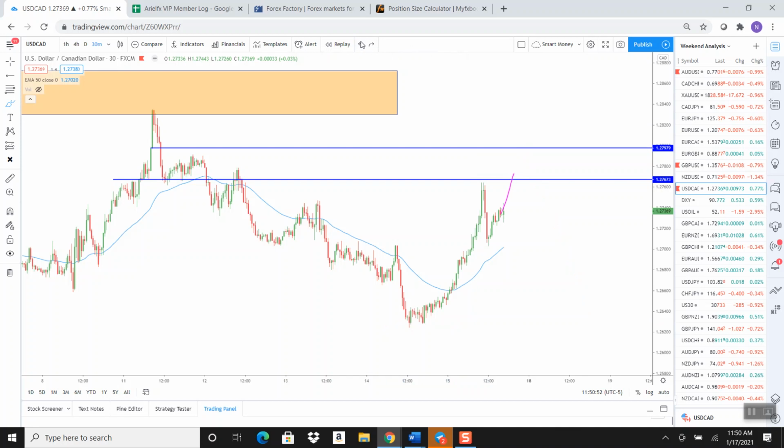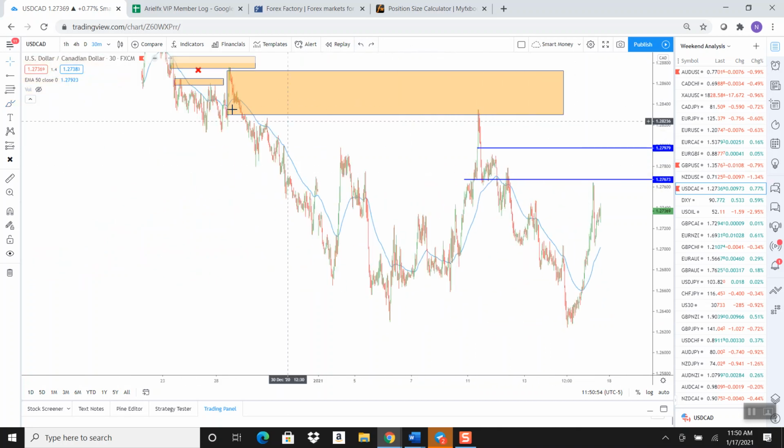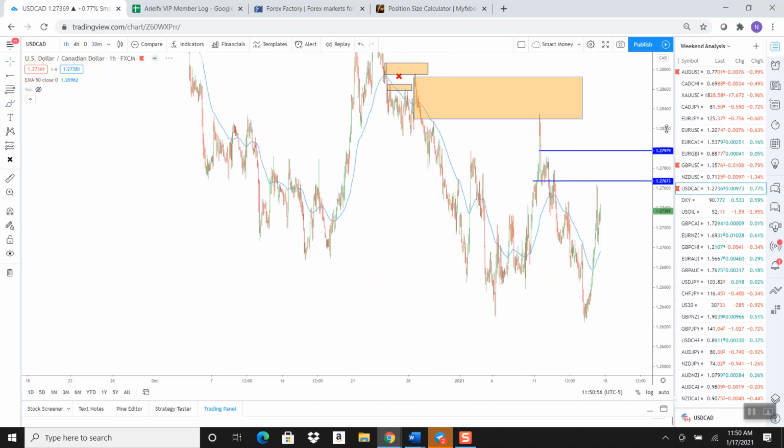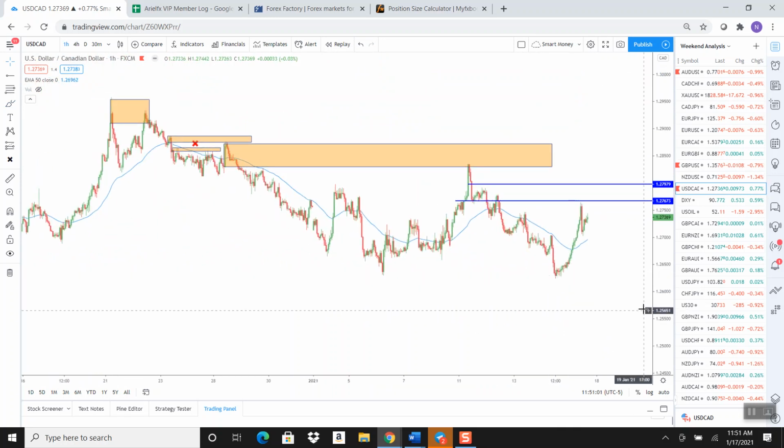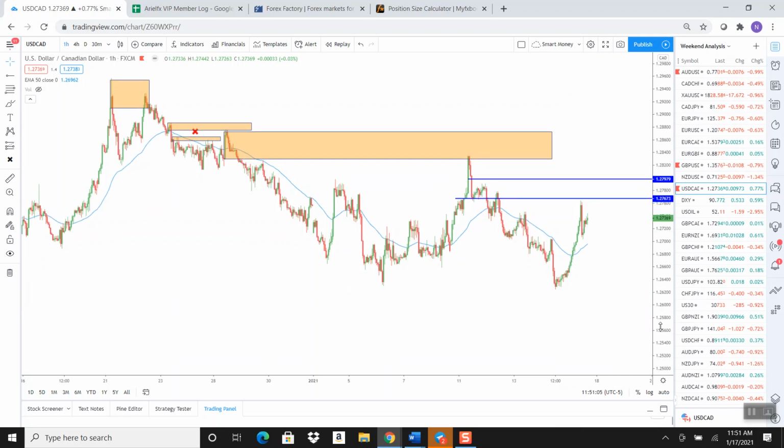All right, so that's what I'm looking at, and that's what I'm looking for on USD CAD. It's quite simple, guys. If you don't see anything that's of interest, don't force anything. That's how you lose money. That's how you lose trades. That's how you get frustrated. That's how you over leverage, and that's how you blow your account.